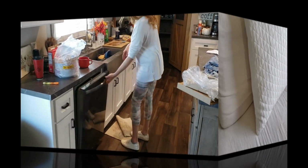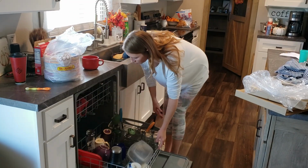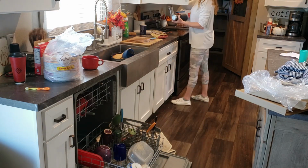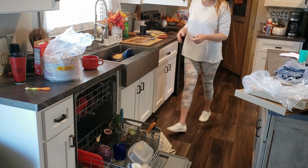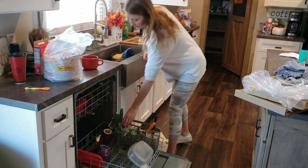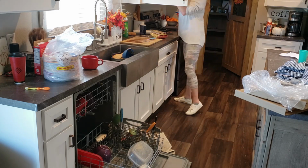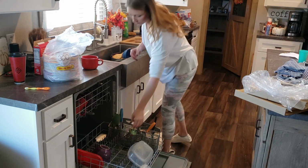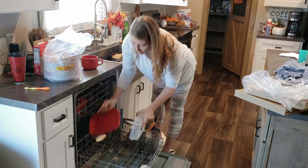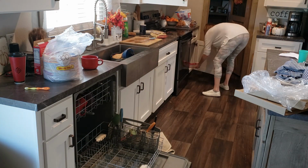So here we are in the kitchen, and I'm just going to go ahead and start in here. I had a ton of dishes to do. I have boxes everywhere, a lot of stuff to throw away. The floors were filthy. So I'm just going to go ahead and wash the dishes really quick, and then we will wipe the counters down, wipe the appliances down, and clean the floors, all that good stuff, and then we'll be heading to the living room.